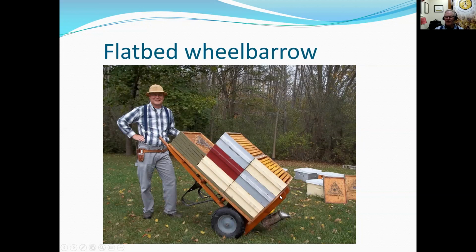And that's 300 pounds on that flatbed, and I'm holding on to it with one hand. So it's a really great way of moving heavy weights around to and from the beehives. Sometimes it's simpler to use that than one of our trucks to get things moved around.